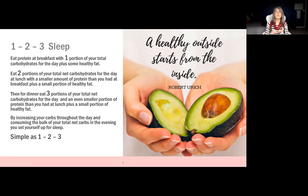Then for dinner, you want 3 portions of your total carbohydrates per day. So you want very little protein at dinner. Always you want fats with all 3 of your meals. And then the bulk of your plate should be carbohydrates. So that could be salad, that could be steamed or roasted vegetables with a small portion of fish or meat, or again, if you're vegetarian, however it is you're getting your protein. I don't advocate soy, but quinoa, however you're getting your protein. And so you want your plate to be balanced with a small amount of protein and fat and the majority of carbohydrates. Good, complex carbohydrates that don't get turned into sugar quickly because you have protein and fat.